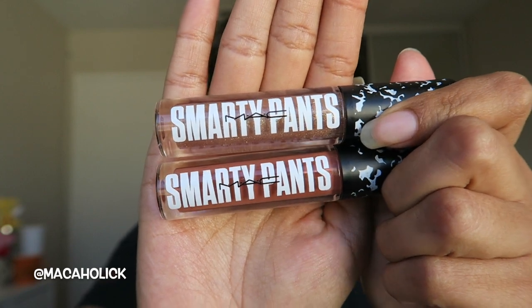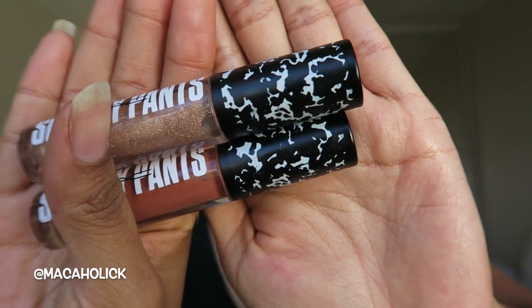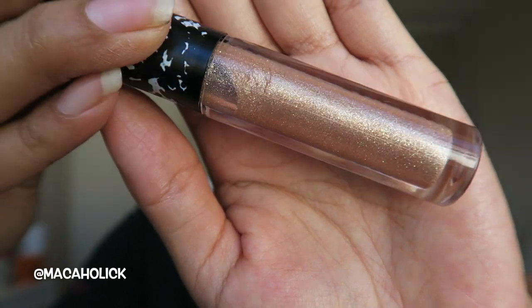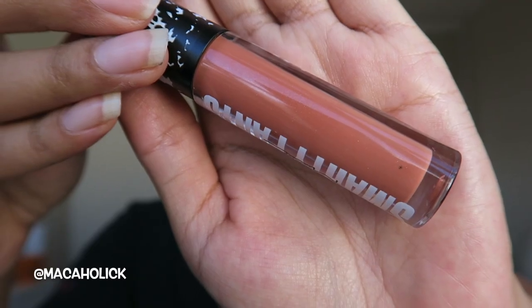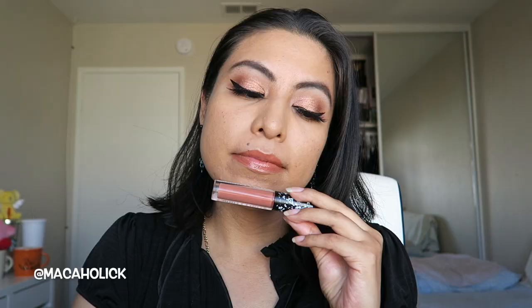Next, we have the two lip glosses. You can see they also have the composition book theme going on. This one is called I Am Too Smart. And this really pretty nude color is called Audible. Oh, I think I'm gonna love this one.